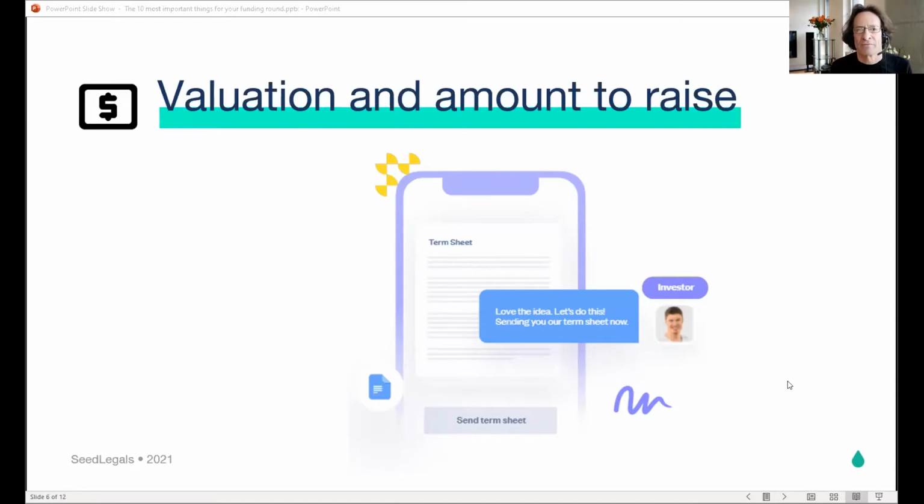Number two, you can go to the likes of UK Tech News or sifted.eu or other tech publications that often publish funding round info. But that's no good, because they never tell you what the valuation is. They just tell you how much the company's raised.